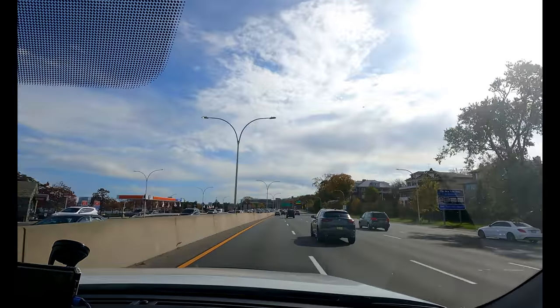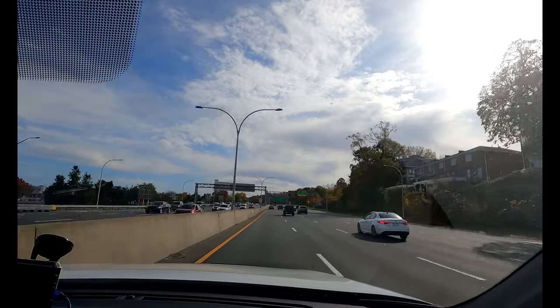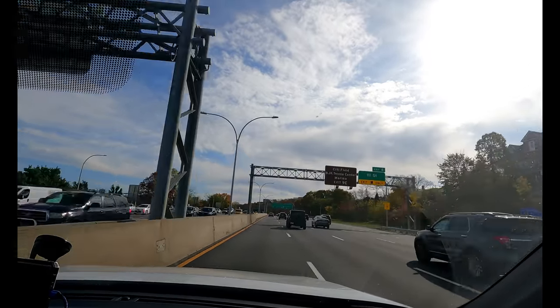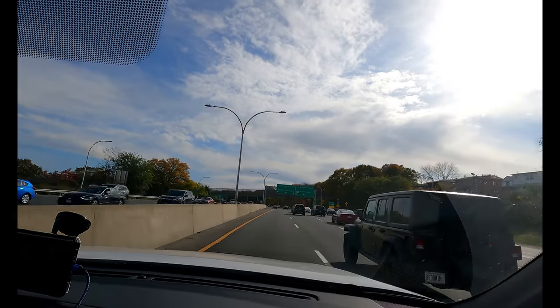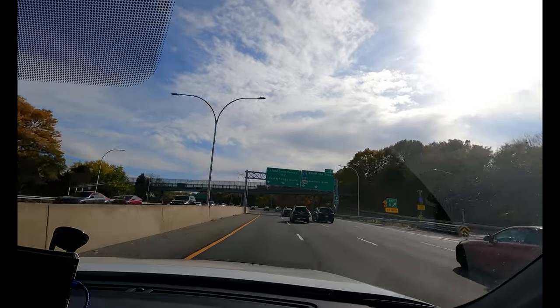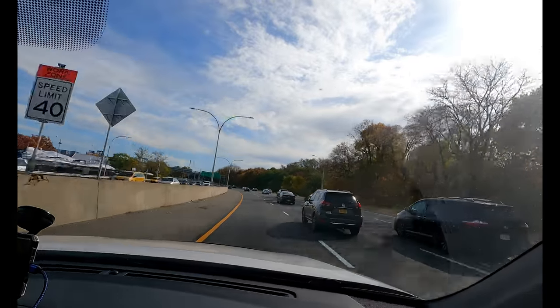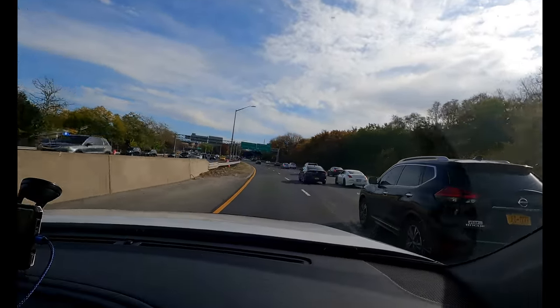I had some traffic today coming over, not too much for a Saturday, but it's not too bad. We'll get there in another 15 minutes or so. We'll stop at a restaurant, have some lunch, and then we'll go do some shopping. These are the fall views. See the olive tree, leaves about to fall, changing color.